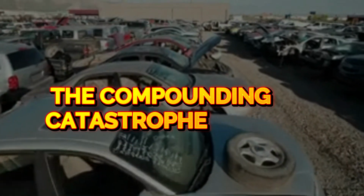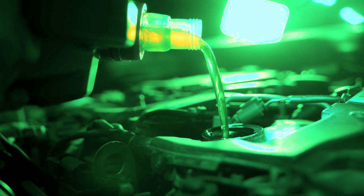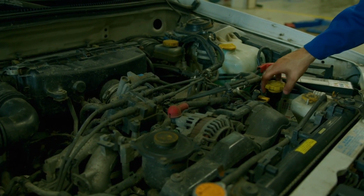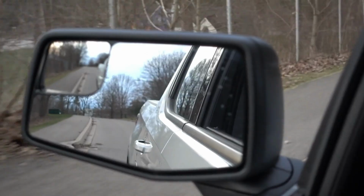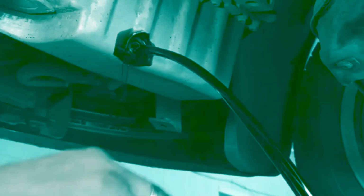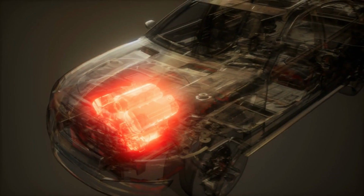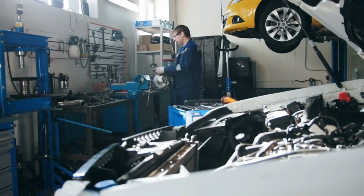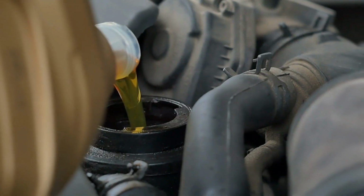The compounding catastrophe. The damage from dry starts doesn't stay constant. It gets exponentially worse with each oil change. Here's why. The first oil change causes microscopic surface roughening on bearing surfaces. Nothing serious. Just tiny imperfections in the mirror-smooth surface finish that bearings need to function properly. The second oil change builds on that damage. Now those slightly roughened surfaces wear faster during the dry start. More material is removed. The roughness increases. The third oil change compounds it further. The fourth makes it worse.